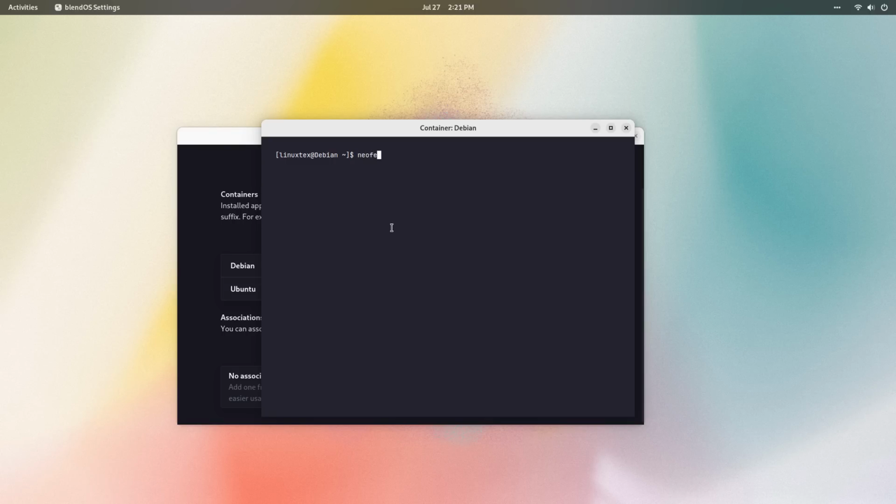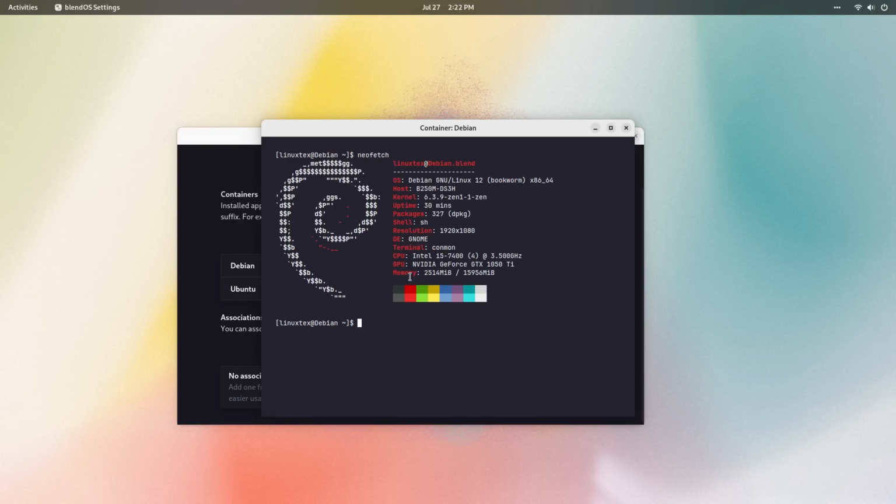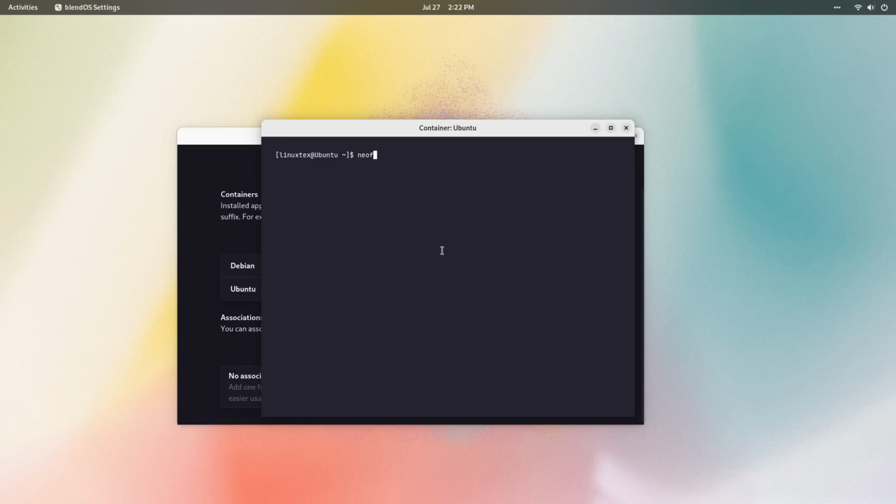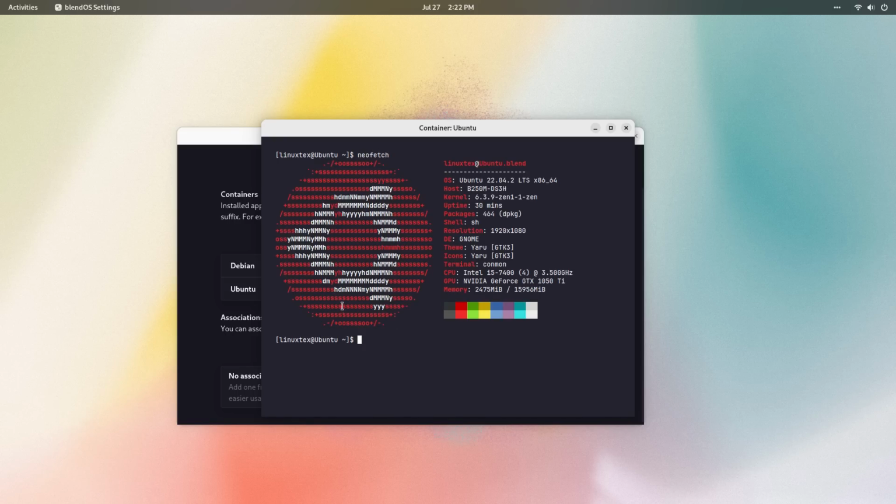If you want to install a software from Fedora repositories, you can just run the dnf install command and it will download and install the software like you're on Fedora. The same goes for Ubuntu and many other distros. And since this is not virtualization but direct execution, the performance is top gear, just like apps installed on your normal system. This solves so many of the Linux world issues.